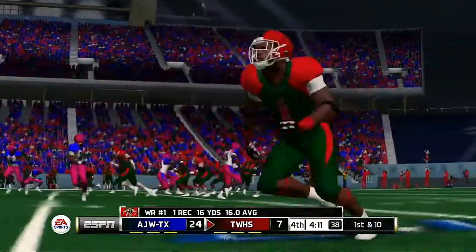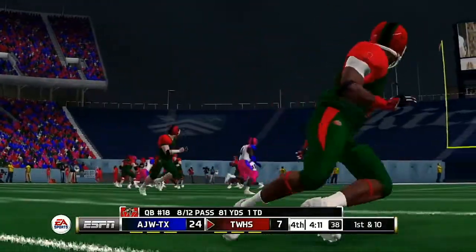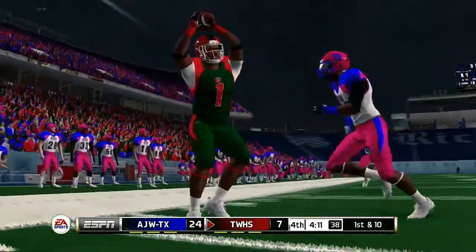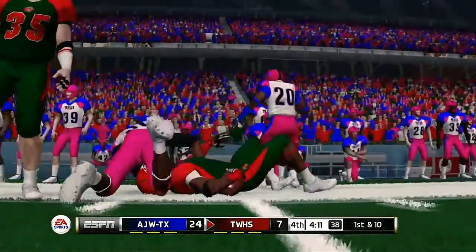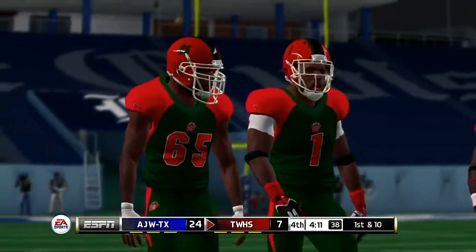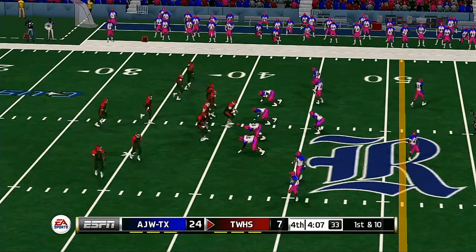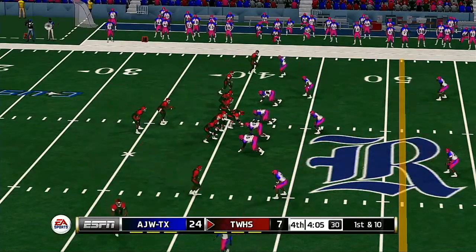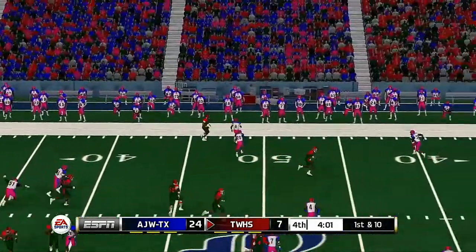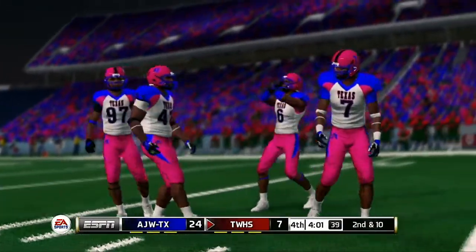A quarterback's best friend is a receiver he can count on to catch the ball every time he drops back to pass. From their own 41-yard line, it's first down. Throws it away.